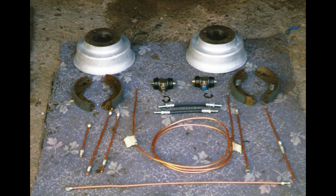And here's some of the brake components that we fitted. You can see we used copper brake pipe throughout, all over. We made all the new pipes ourselves. So basically we've got the shell painted, we've got the engine in, the engine's running, we've got all the brakes and suspension done. So it's now time to turn our attention to the interior.